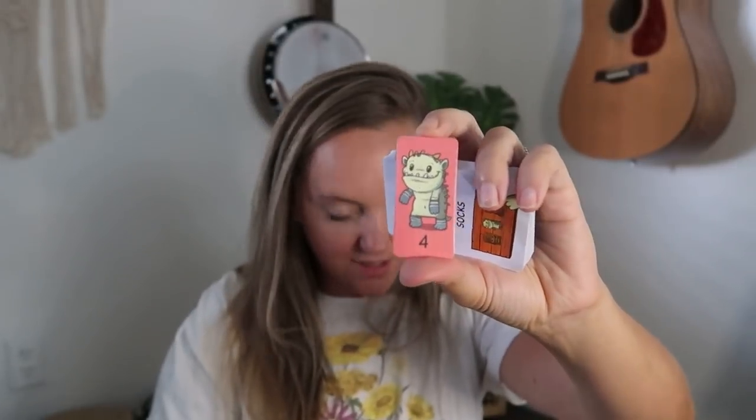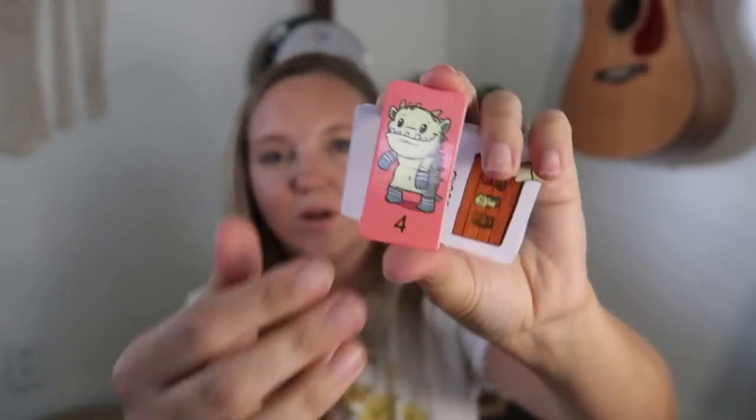So say you get 4, you would need to quickly lay out 4 of these little 4 cards. It says 4 socks on the back for the 4-legged monster, and then you would be done with that order, and then you get your next order, which is 27, and you try as a team to fulfill as many orders as you can before the timer runs out. And it's just fun because the timer's going, you're all working together, you're trying to remember your multiplication facts quickly, and you also have to find the monsters and sort through them quickly.